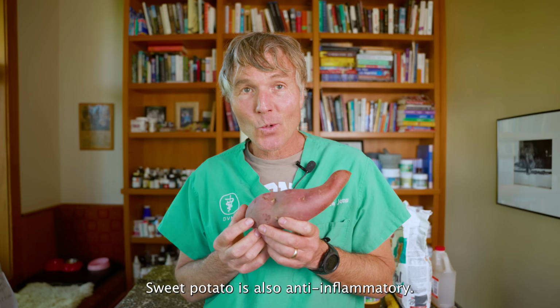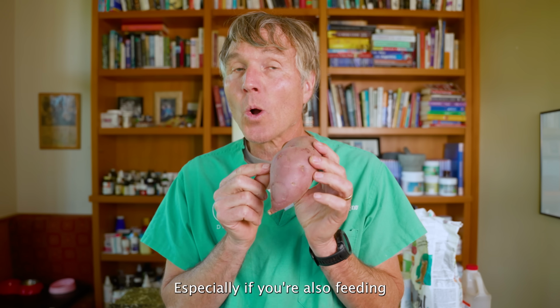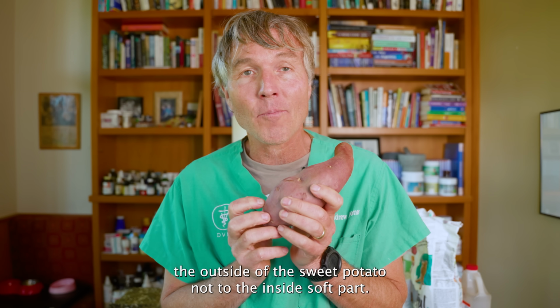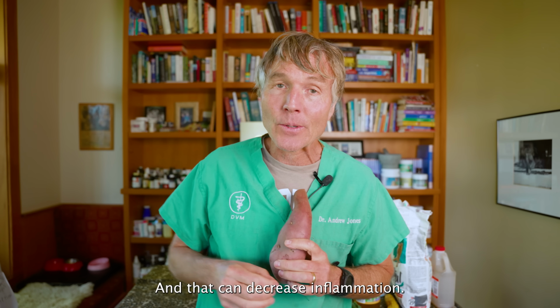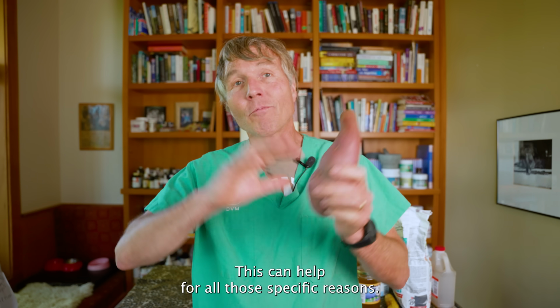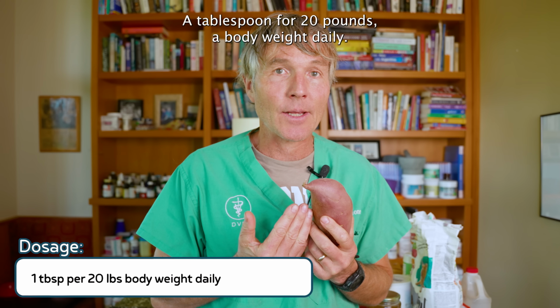Sweet potato is also anti-inflammatory. It contains anthocyanins, especially if you're also feeding the outside of the sweet potato, not the inside soft part. And that can decrease inflammation when, say, we're dealing with a dog that has IBD. This can help for all those specific reasons. A tablespoon per 20 pounds of body weight daily.